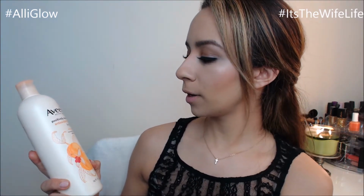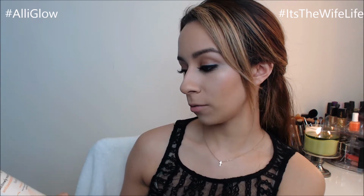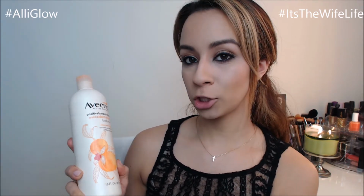So next thing is this by Aveeno, and it is their Positively Nourishing Antioxidant Infused Body Wash. And I have it in white peach and ginger.